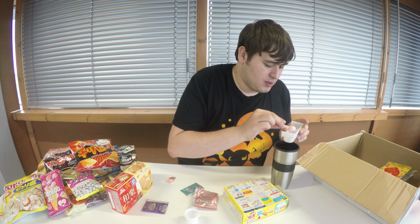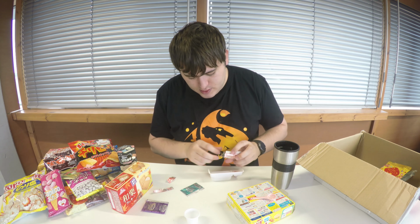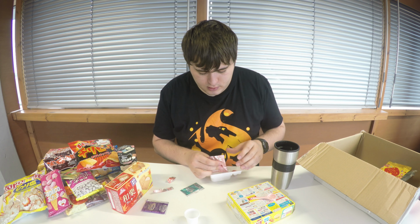So that looks like it should just about be enough water in there, coming up to that line. And then I want to mix in this large pink sachet. It doesn't quite have a smell to it, but I'm not expecting too much of a smell to this one.